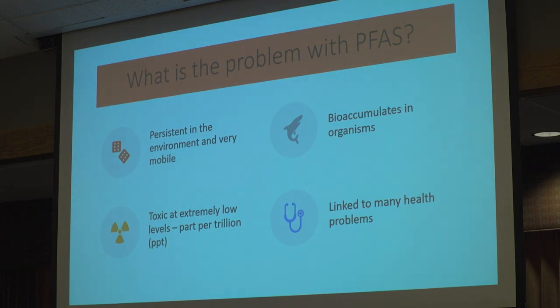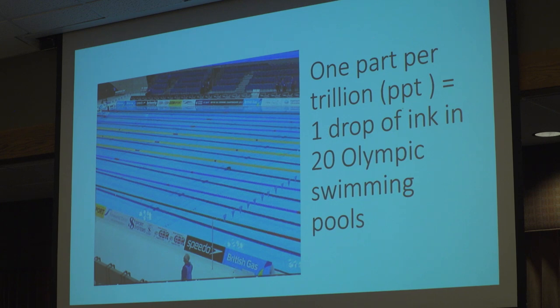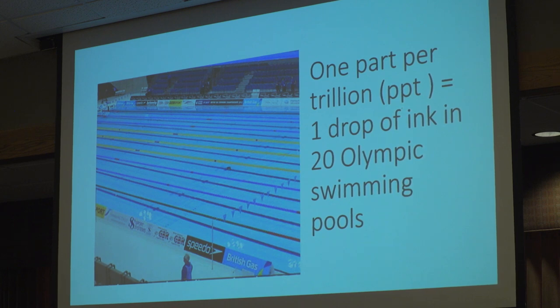So what's the problem with PFAS? It's persistent in the environment and very mobile. It bioaccumulates in organisms, anything from fish to humans, which means it accumulates over time and it's hard to get it out of the body. In fact, in the human body, there isn't really a way to remove it once it's in. It's toxic at extremely low concentrations, parts per trillion. We don't measure anything else in parts per trillion. And it's linked to many health problems that I'm going to talk about. Just to put this in perspective, what's a part per trillion? It's a drop of water in 20 Olympic swimming pools.